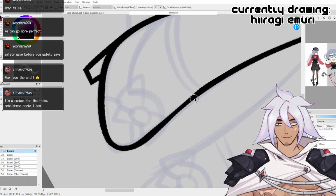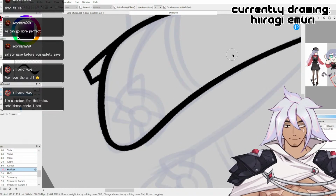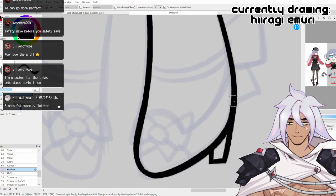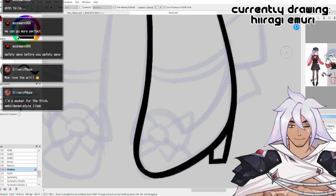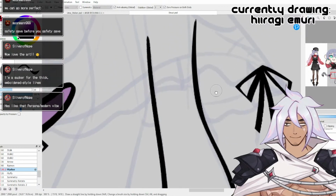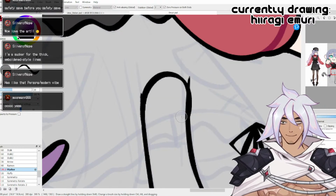Sucker for thick, emboldened line styles. Yeah, me too. I try to get a lot of my inspiration from mid-2000s cartoons and all of that. 6 more followers on Twitter. Yeah, I notice I'm getting pretty close by the day, so I'm pretty excited. I know it's a very small milestone, but hey, it's still impressive to me, I think.